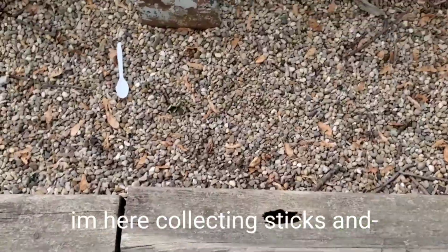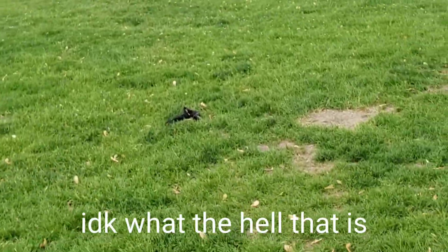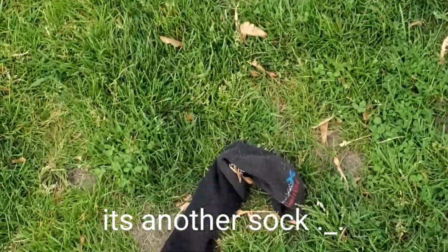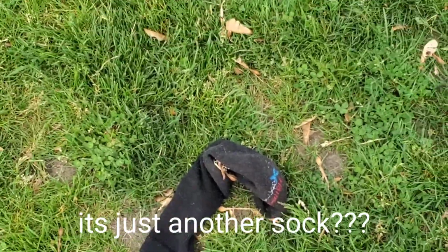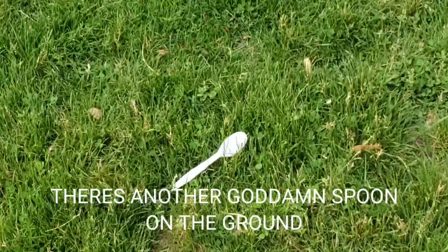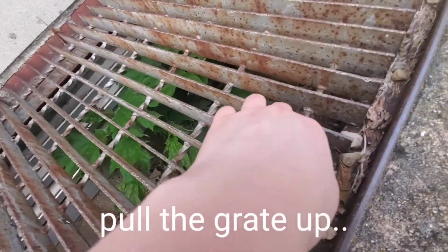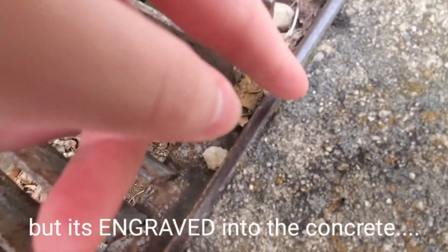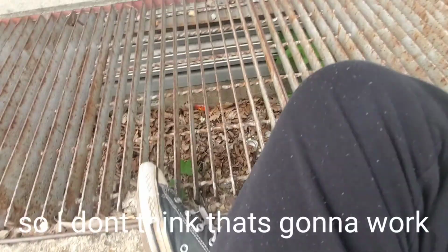I'm here collecting sticks, and there's another spoon on the ground. What the fuck? I don't know what the hell that is. It's another sock. It doesn't even match the one over there. It's just another sock. Why is there socks out here? I am so confused. There's another goddamn spoon on the ground. What the fuck's going on? I wanted to try and see if I could pull the grate up. But it's engraved into the concrete, so I don't think that's gonna work.